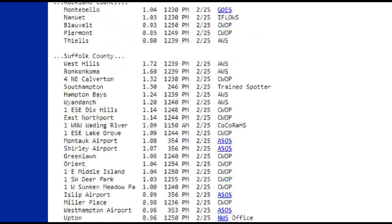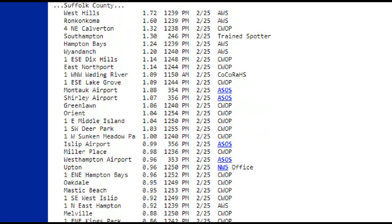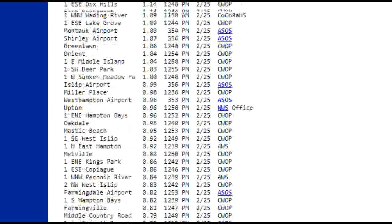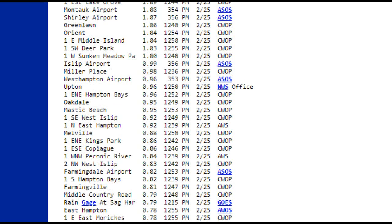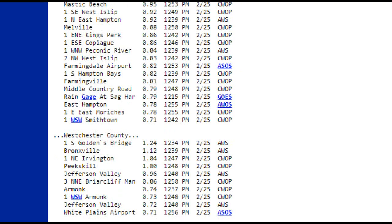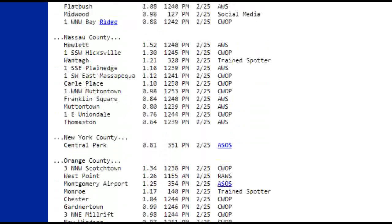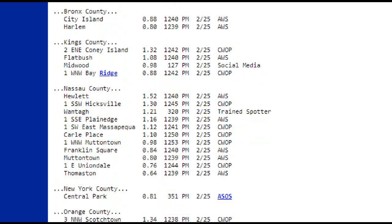As we head into Suffolk County, the numbers go even higher. It seems like Western Suffolk wound up getting a lot, so West Hills and even into Ronkonkoma. Western to Central Suffolk, you're talking almost an inch and three quarters in certain areas. So a lot of rain. Generally everybody got at least around an inch. Certain areas got more than others, but there was some pretty heavy rain. Unfortunately, I cannot find any totals from Philadelphia at their office. They haven't given any rainfall total statements. But that is what's going on with the rainfall.